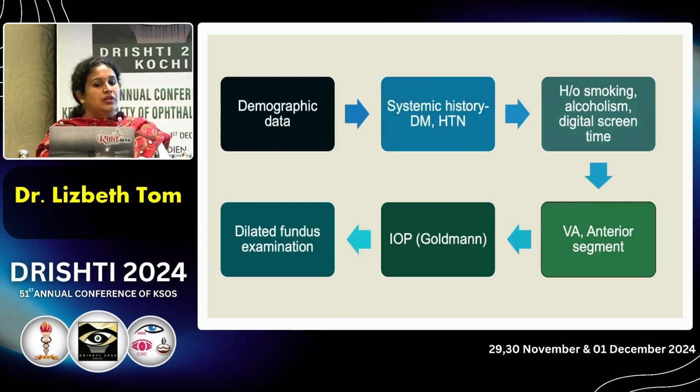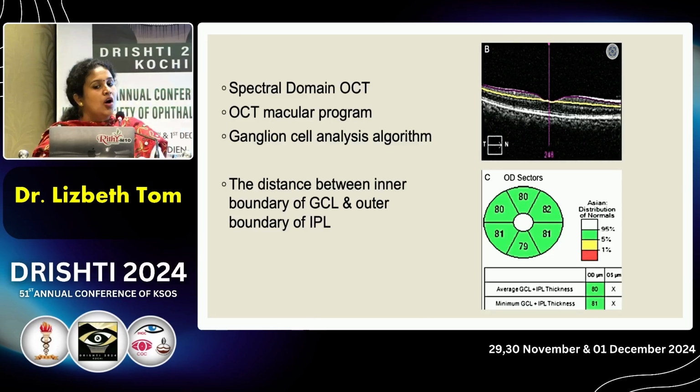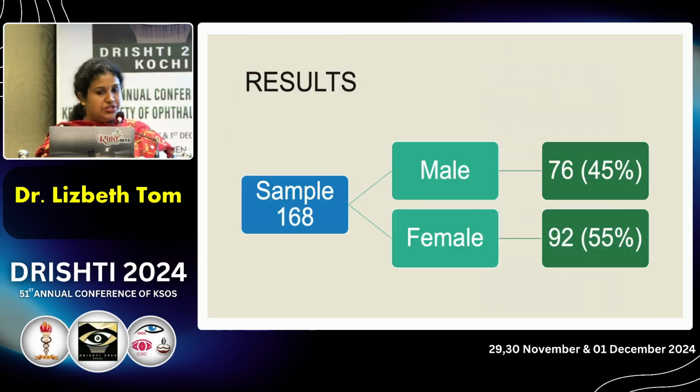non-dilating pupil. After obtaining informed consent, demographic data was collected and systemic history including diabetes, hypertension, history of smoking, alcoholism, and digital screen time were recorded. Visual acuity and anterior segment were evaluated. IOP was measured using Goldmann applanation tonometry. Fundus was visualized after dilating. OCT macula was taken by a spectral domain OCT, and using the ganglion cell analysis program, the distance between the inner border of GCL and outer border of IPL was measured.